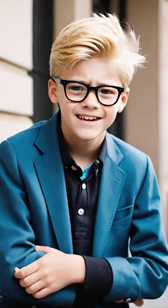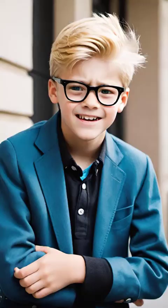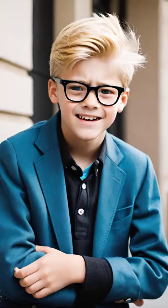But on a serious note, it was actually used for elections, markets, temples, trials, public speeches, etc. Like I said, it had many purposes, just kind of like a get-together type of place. In fact, this was the center of ancient Rome, so it kind of makes sense that it would be this busy. The Forum got its name from the Latin word forum, meaning the space around a tomb or house. If you ever visit Rome, I would highly recommend visiting this Forum.